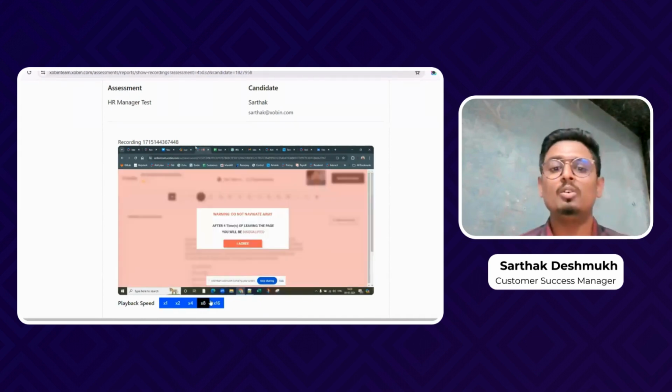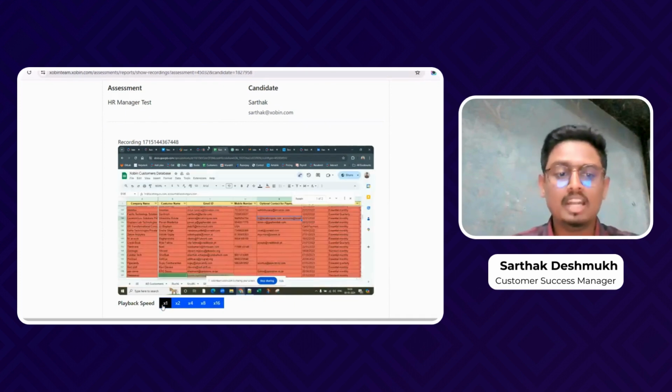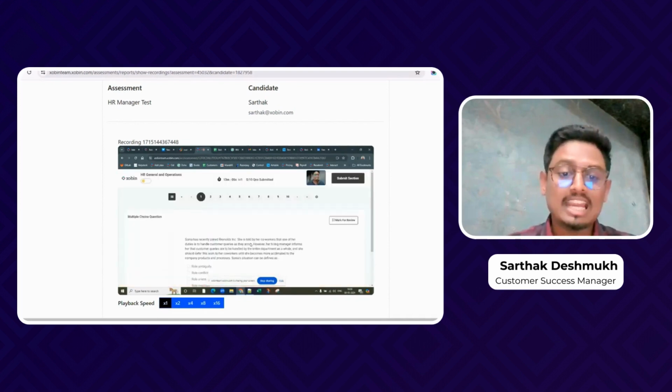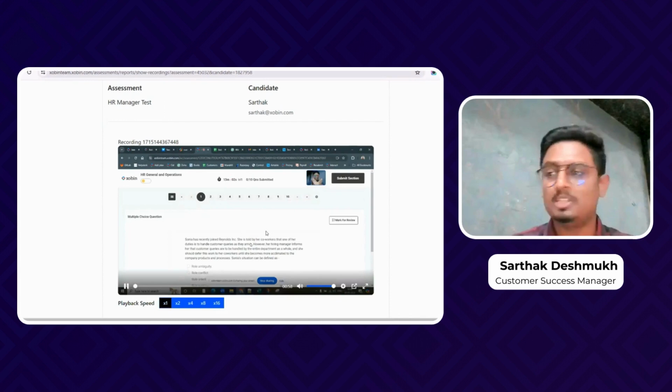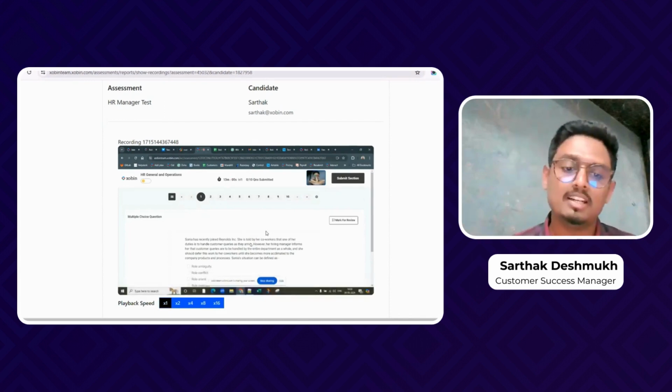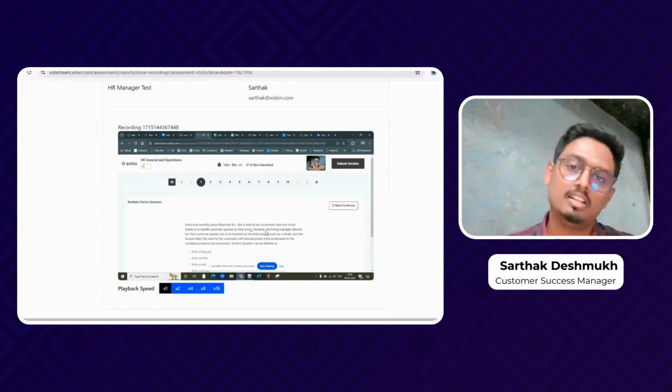This will help you to make a better decision and ensure that the candidate was not cheating during the exam. Apart from that, we are also monitoring if the candidate is gazing away from the monitor. So if the candidate is trying to speak with the person sitting beside them, or is looking at somebody else, that will also be caught in the advanced proctoring.